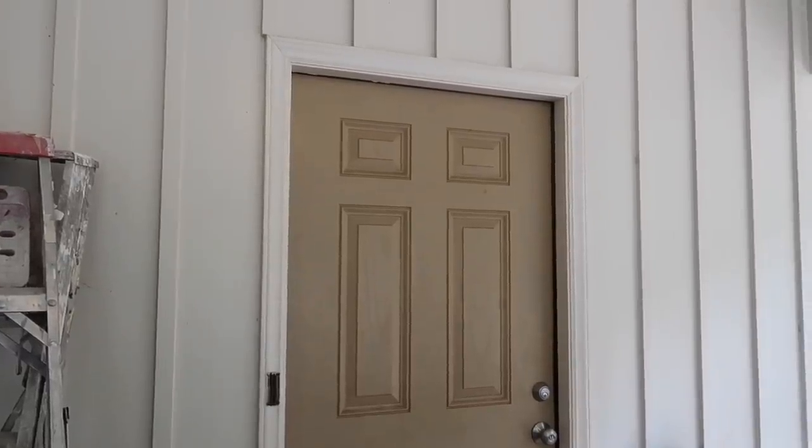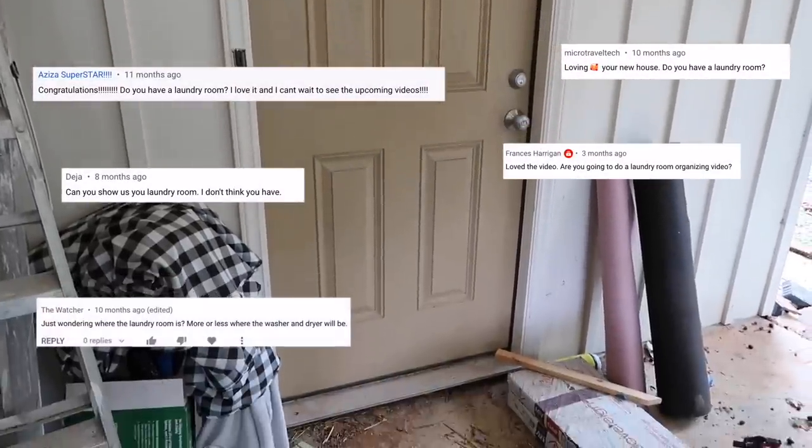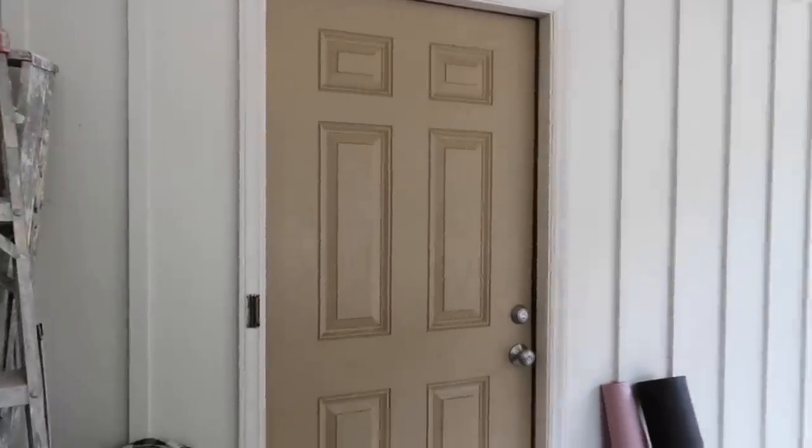Alrighty, y'all. So many of you guys have been asking me where my laundry room is, and it's behind this door. And oh, honey, it is a mess. Y'all already know we're gonna get it together, but first, let me take you guys inside.